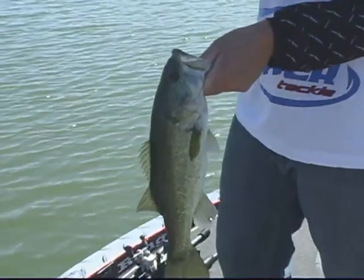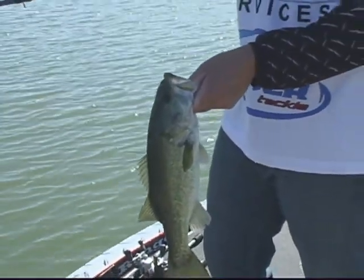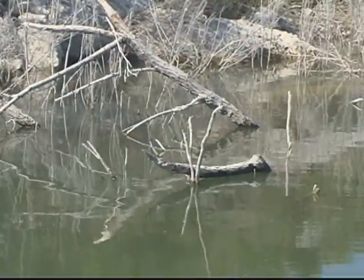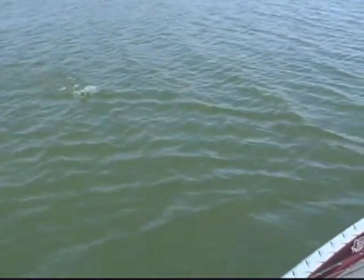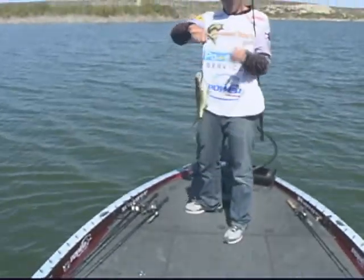The creek that we ended up catching them best in is one that didn't have a lot of grass in it. It just had isolated wood cover, and a lot of times there was 2 or 3 fish holding on every laydown. No great big ones today. I think we had maybe a couple of 4s, but a lot of good solid fish, 2.5, 3 pound fish.